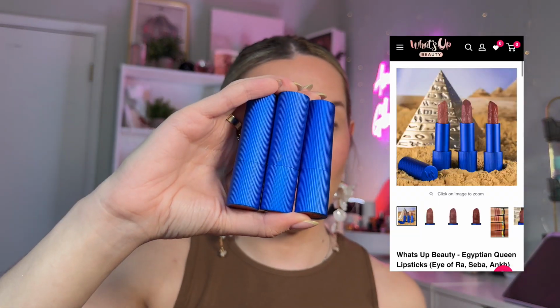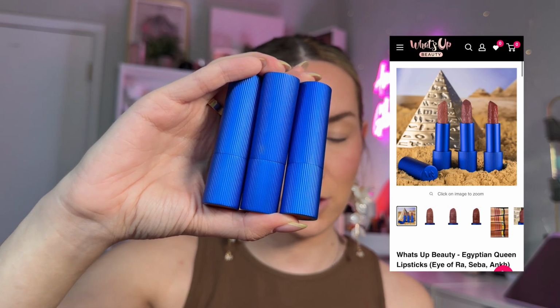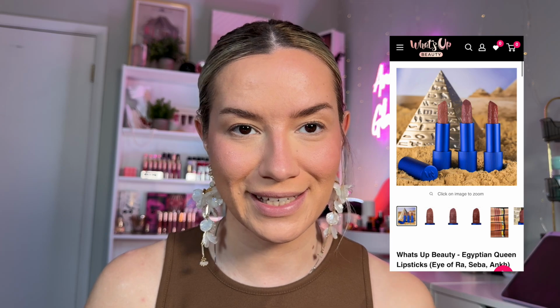Okay, let's talk a little bit about lip makeup and eye makeup, because we've tried so many things for complexion and I liked most of them, to be honest. So for lips, we have a new collection from What's Up Beauty. They sent over three of their new lipsticks, and this is from their Egyptian Queen collection. And when I tell you, these are the most beautiful lipsticks you have ever seen in your entire life. So I'm gonna show you one of them.